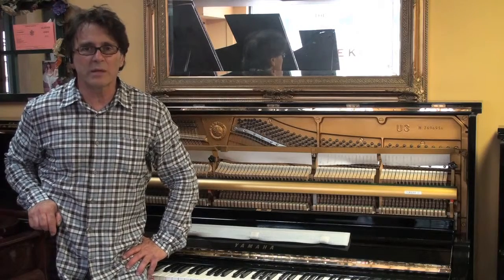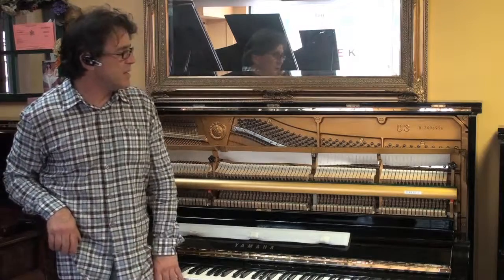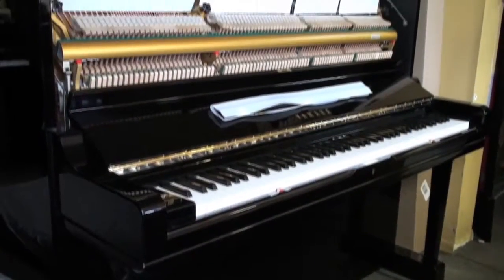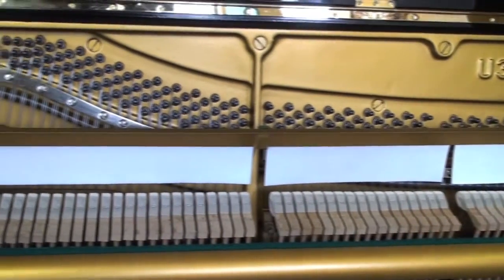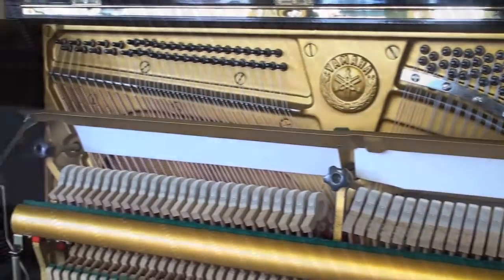1973 New York Avenue in Huntington Station, Long Island, New York. And this is our 1977 Yamaha U3. It's number 2696956, in absolutely gorgeous condition. Hammers, pin block, soundboard, you name it. Of course, the exterior of the piano, a lot of integrity, a lot of power in the U3.